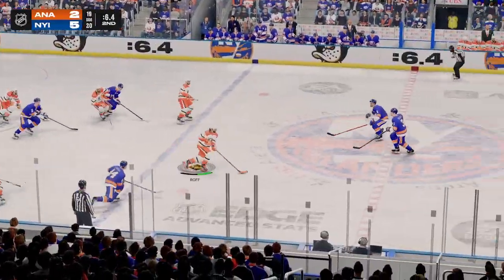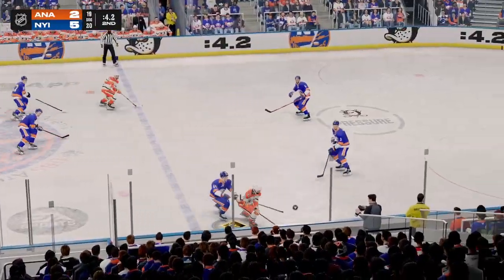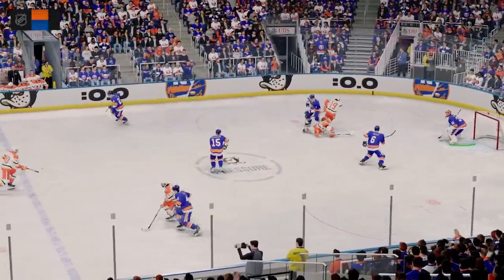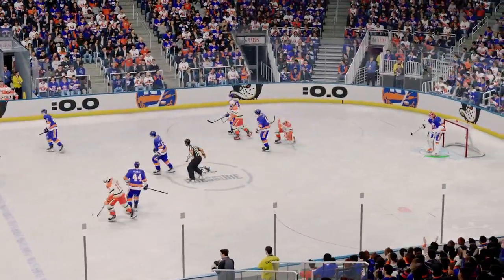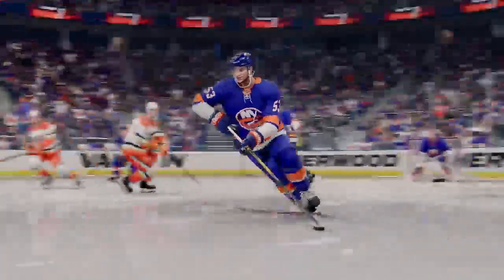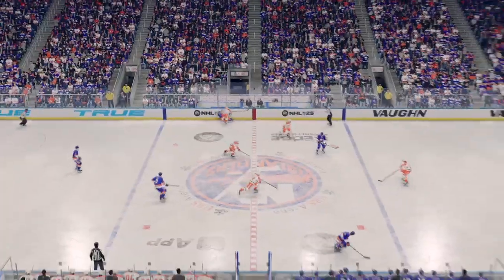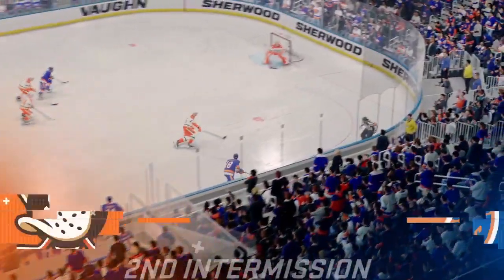Quick pass across to Johns. Been a fun night in the barn as we bring an end to period number two, and there's still 20 more minutes of action to go here in regulation. Third period. Don't go anywhere.